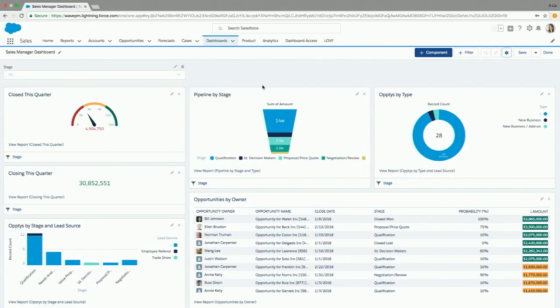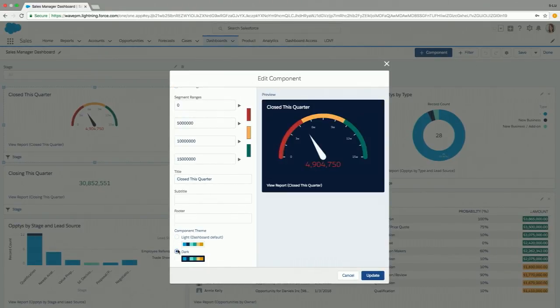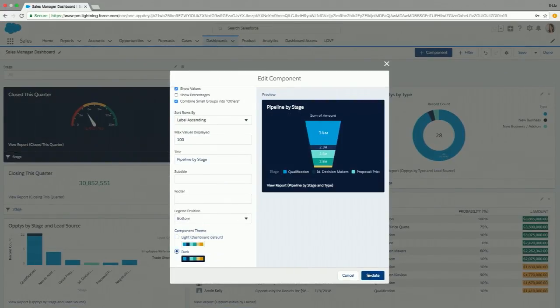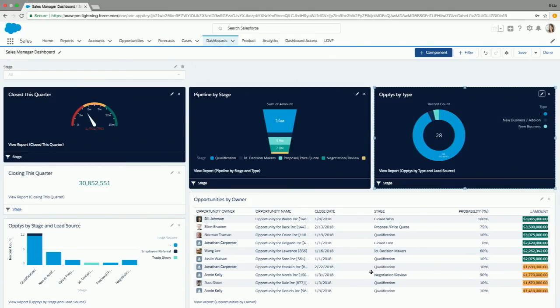And then within the dashboard, each component could actually override the theme. So I could scroll down and say, well, for this particular component, even though the default is a light theme, I want to have a dark theme for that particular component. But the color palettes are consistent across the entire dashboard.